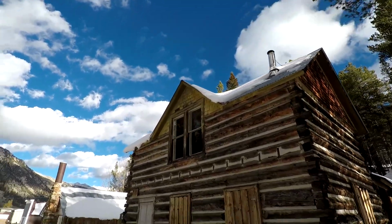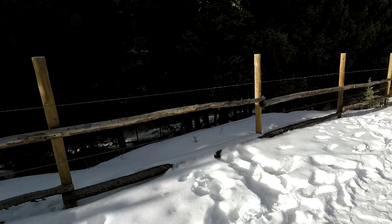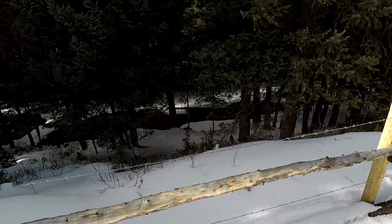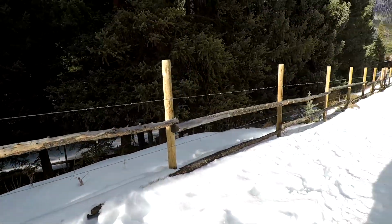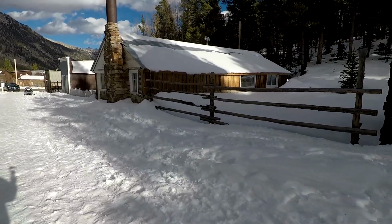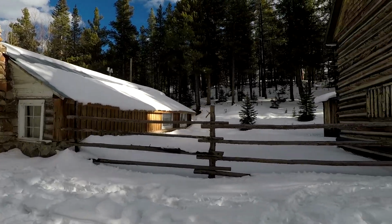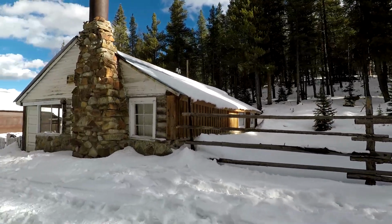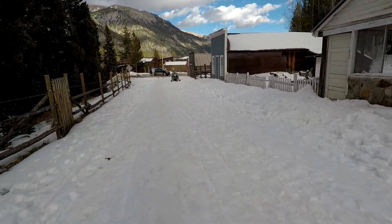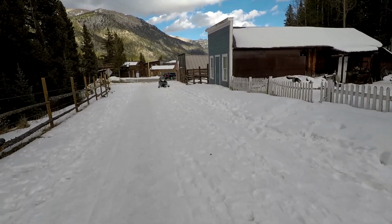See, the sky on this section is definitely beautiful though. Over there, water is actually running. You should be able to hear that. And then you see this house here is partly buried underneath the snow. So pretty wild. Let's walk on down here. You can see in front of us down here is somebody's snowmobile.